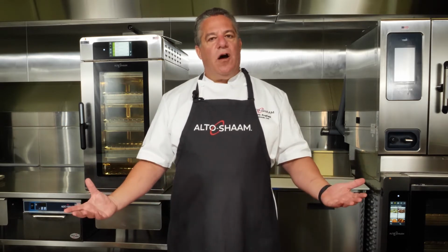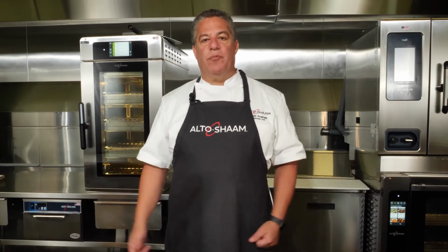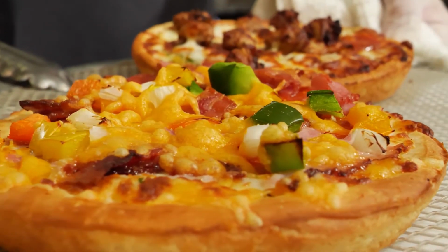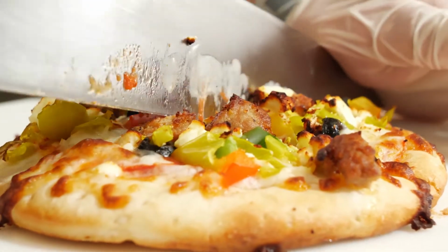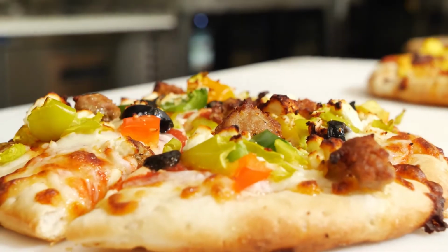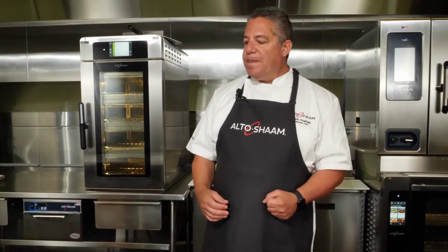And again, it all depends on how deep and how intense you want to get into your pizza program. And as you can see here, both products are awesome. They're excellent. They work depending on, again, your space and needs. And I reiterate that because a lot of people don't have that.